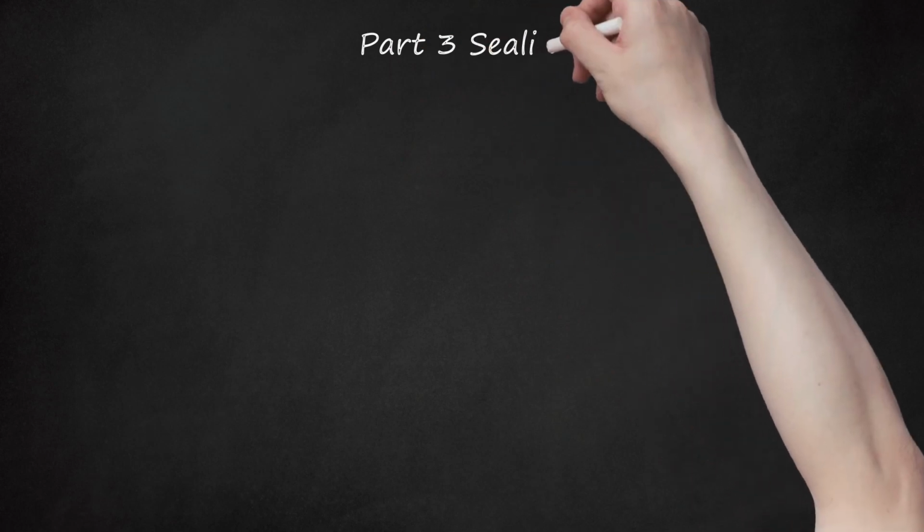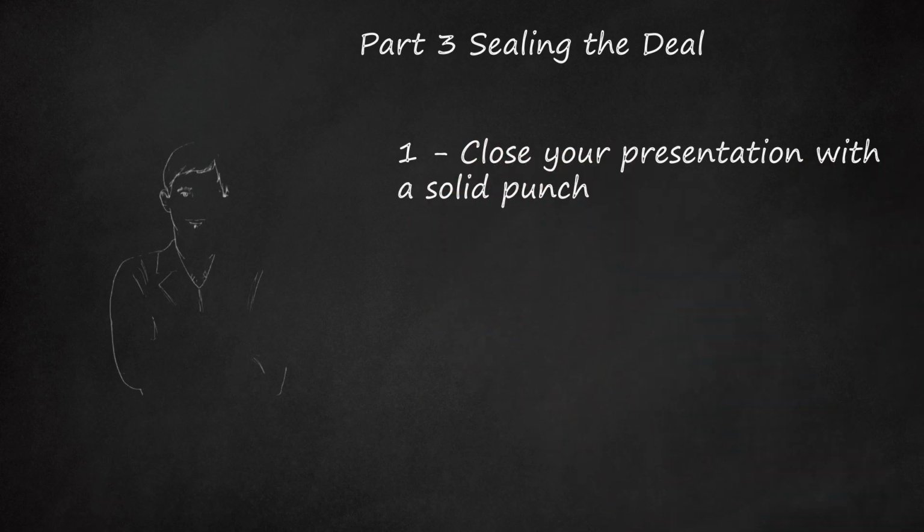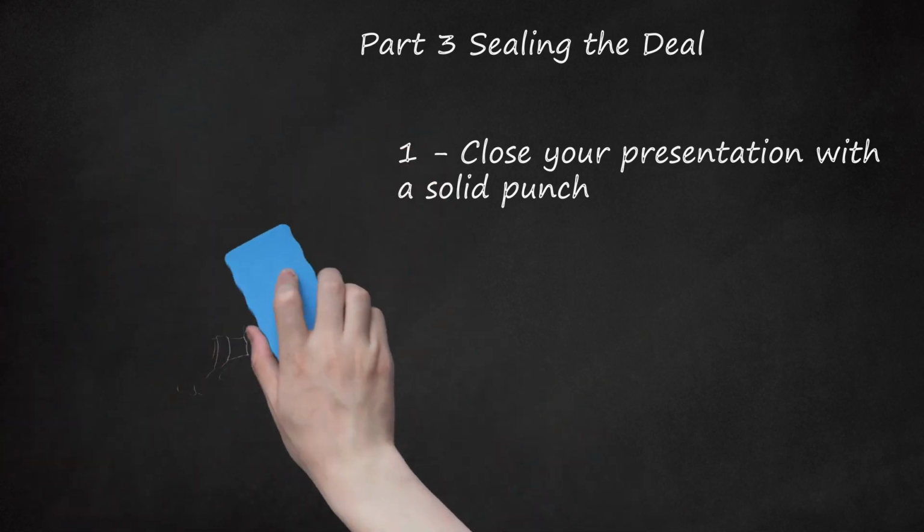Part 3. Sealing the deal. 1. Close your presentation with a solid punch. Reiterate your main points in a simple, straightforward way. Make it clear that your proposal is the most advantageous course of action. Use a story, demonstration, or illustration to inspire your audience to take the next step and adopt your proposal.